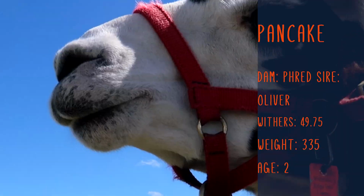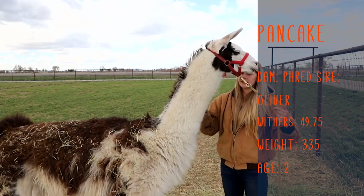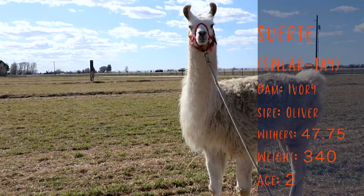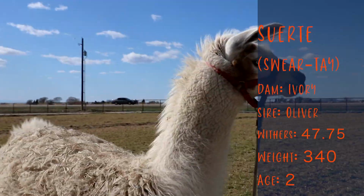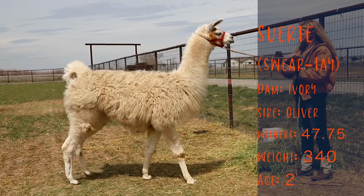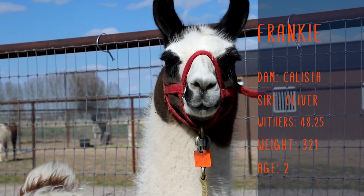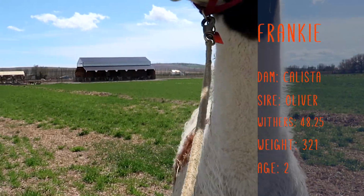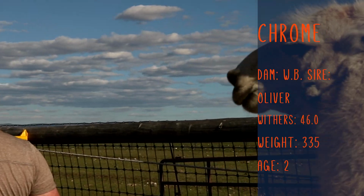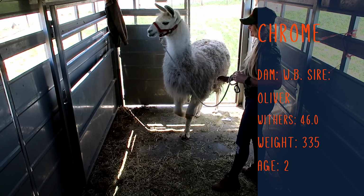Today we're going to be working with Pancake. His name comes from a BHA event where his name was auctioned off to the highest bidder, and all proceeds went to public lands. Suerte, pronounced Suerte, but spelled S-U-E-R-T-E. He has one blue eye. Frankie. Frankie looks like he fell into a black can of paint with one leg. Chrome. He's tiny but mighty. He's got some of the biggest bones I've ever seen.